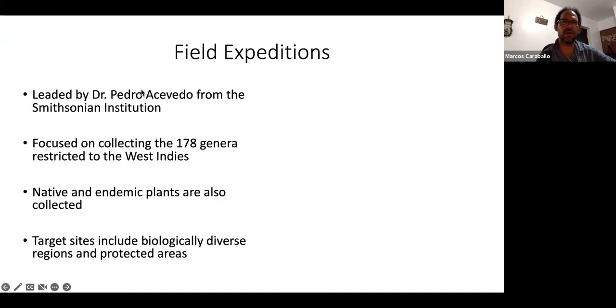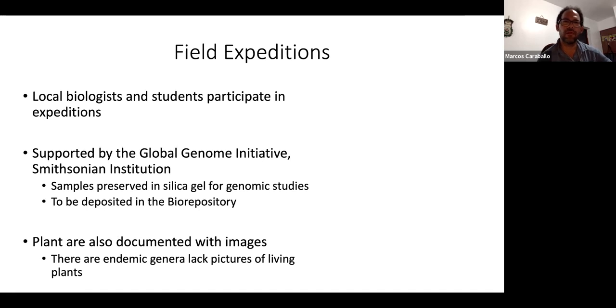The field expeditions are led by Dr. Pedro Acevedo from the Smithsonian Institution and are focused on collecting the 178 endemic genera. We are also collecting native and endemic plants, documenting targets that might include biologically diverse regions and protected areas. We have local biologists and students participating in the expeditions, and it is supported by the Global Genome Initiative. Beside the herbarium specimens, samples are preserved in silica gel for genomic studies, and they're going to be deposited in the Smithsonian Biorepository, accessible to researchers around the world for systematic studies.